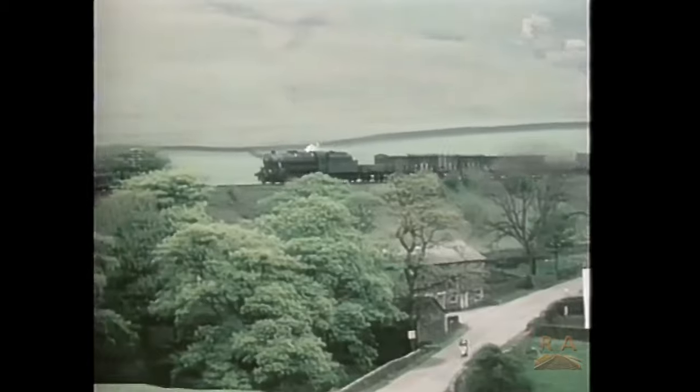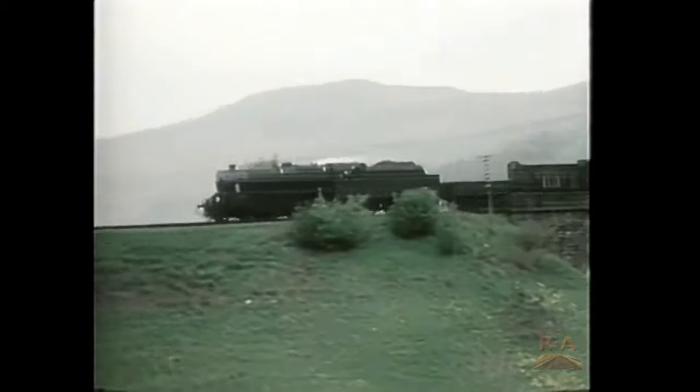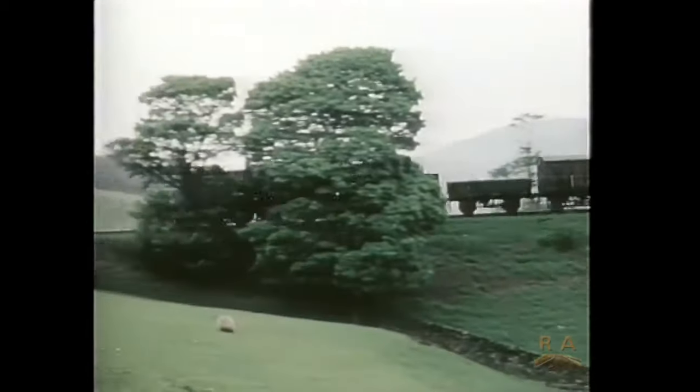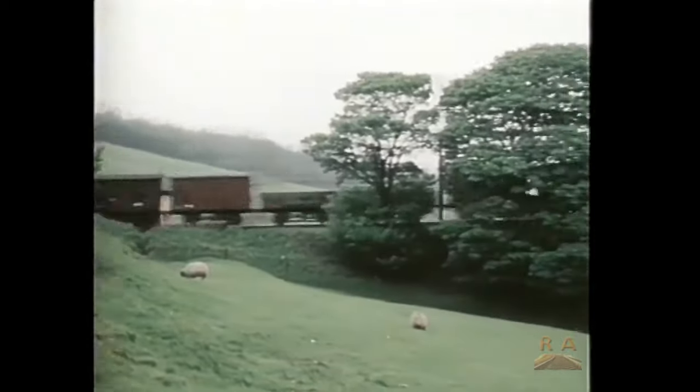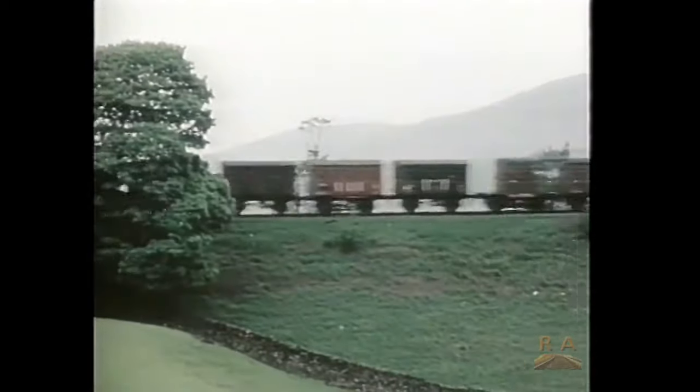These scenes of the class and its service days illustrate the wide diversity of traffic handled and the range of locations covered, from the Great Central through the North Wales coast to Leeds, near which we see a freight train headed by one of the standard members of the class in 1965.